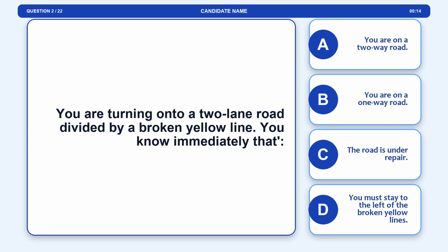Question 2. You are turning onto a two-lane road divided by a broken yellow line. You know immediately that Option A, you are on a two-way road. Option B, you are on a one-way road. Option C, the road is under repair. Option D, you must stay to the left of the broken yellow lines.